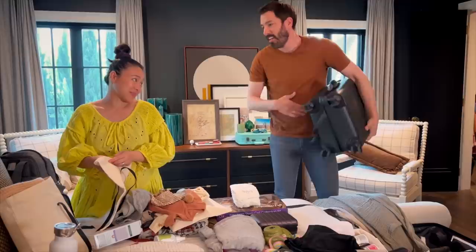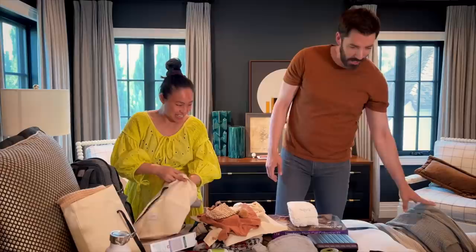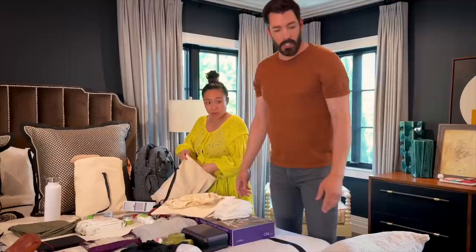I'm packed. Anyone who knows Drew knows that he would never pack like that. In fact, your robe could fit in my bag. In fact, the pillow. This is one of our Scott Living travel pillows. The tiny little comfy things. I was told to bring your own pillow. This pillow is for Linda, not me. Nice, soft, and comfortable.